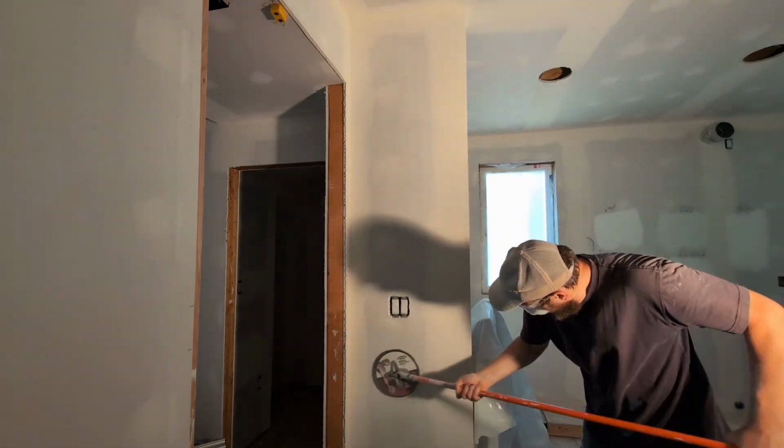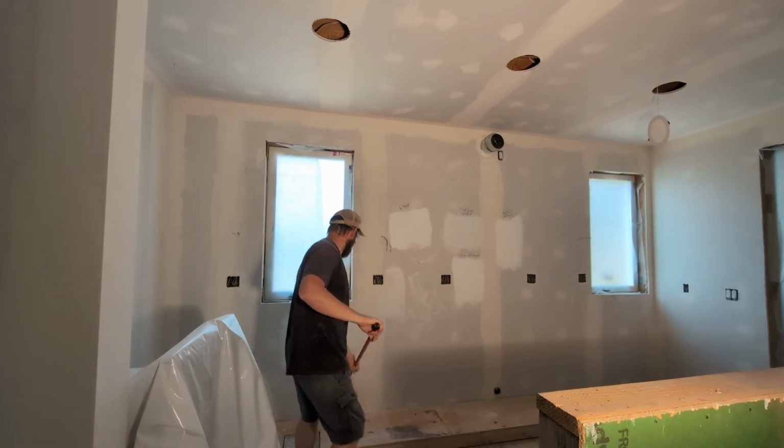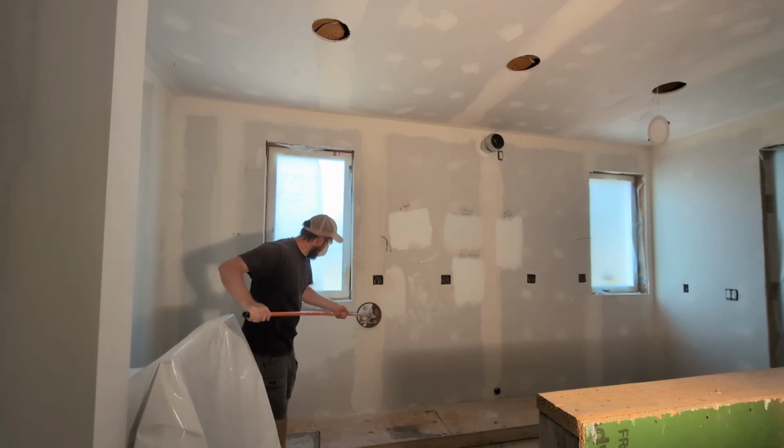One thing I'm trying to do here is I'm trying to get that corner beveled a little bit. So I'm hitting that at an angle and then coming back. Other things to note, again, what little light I have to work with, I move it around with me.